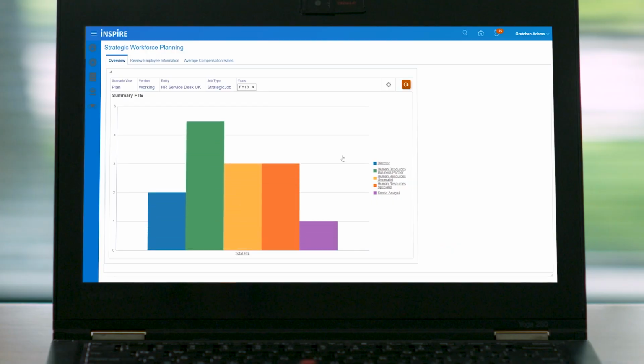Later in the day, Gretchen needs to finish her work from her laptop and also needs to help the business plan for how they'll meet their long-term business objectives. It's critical that Gretchen have a simple way to plan for skills gaps and the supply of talent in order to help grow the business and add a new shared services team in the UK.